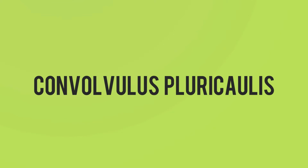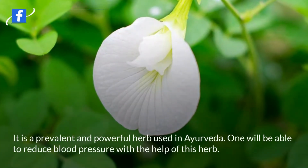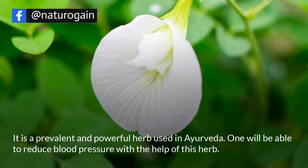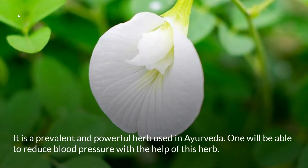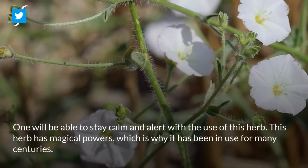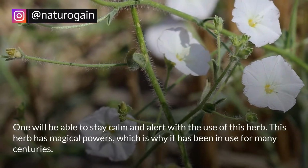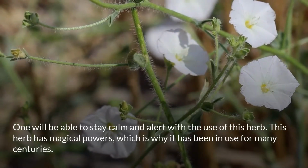Convolvulus pluricalis. It is a prevalent and powerful herb used in Ayurveda. One will be able to reduce blood pressure with the help of this herb. One will be able to stay calm and alert with the use of this herb. This herb has magical powers, which is why it has been in use for many centuries.